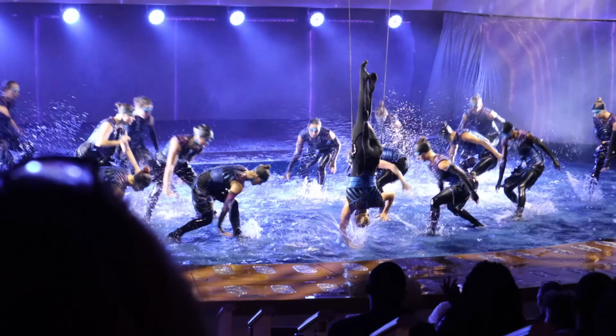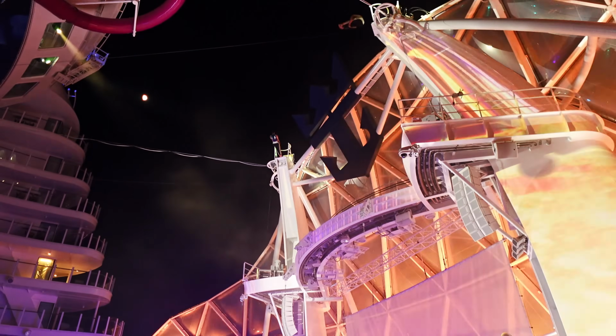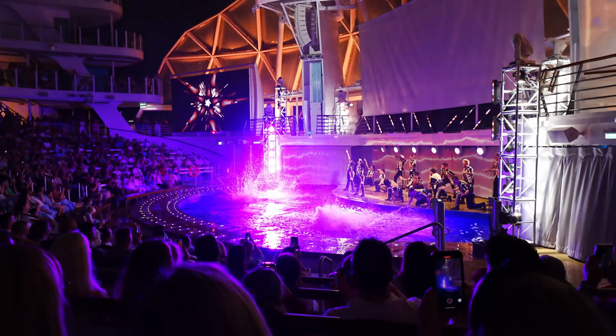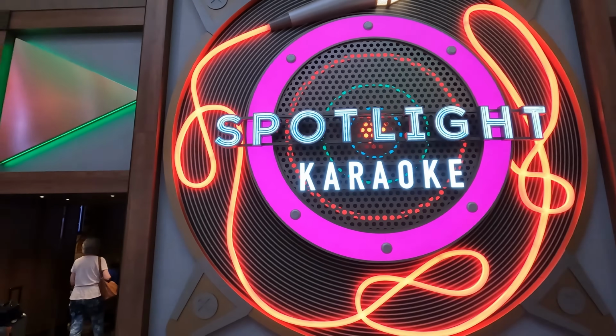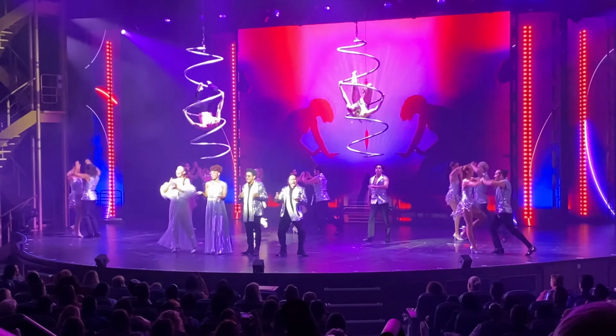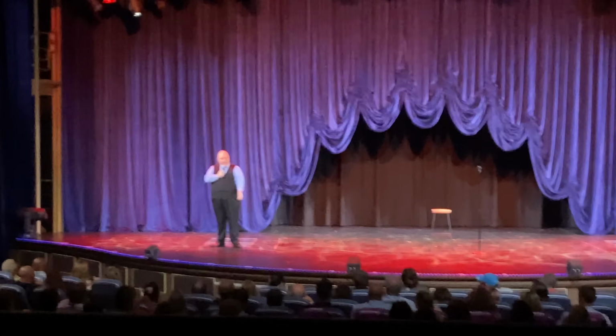And I'm not talking about just high diving from a little ways up. These guys are way up there. And I don't know how they do it. I'm not big on heights, so more power to them. But it's fun to watch. Even if you don't have an aqua theater and you're on one of the smaller ships, there's always something happening. So you're not going to run out of things to watch or do.